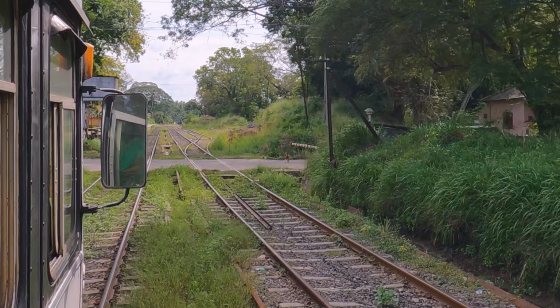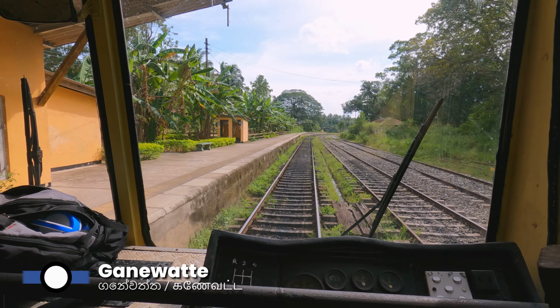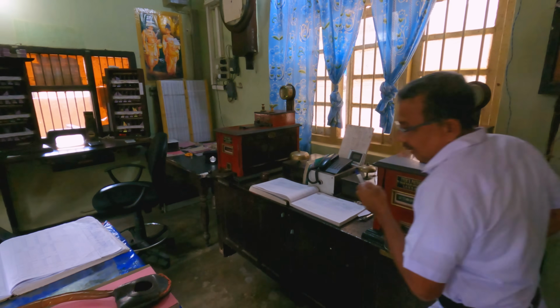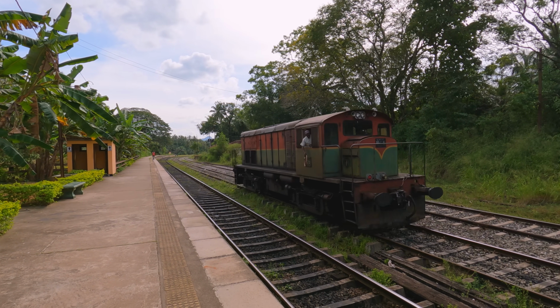Eventually, we come into our next major station, this being Ghav. Here I was briefly invited into the antique signal box. I wish I could have spent more time in here to see how it all worked, though I was quickly sent back out because we'd soon be leaving.